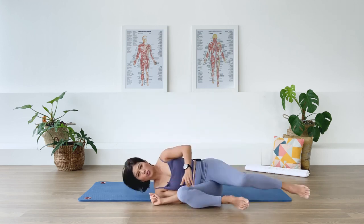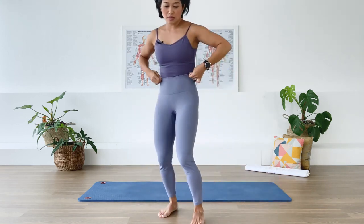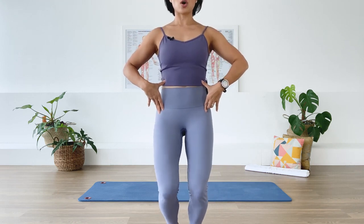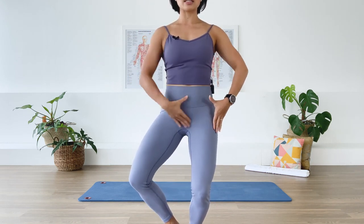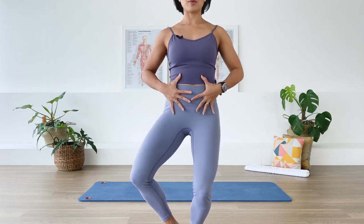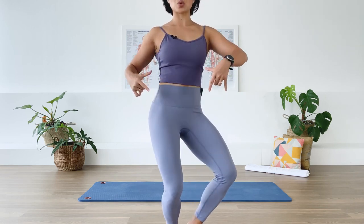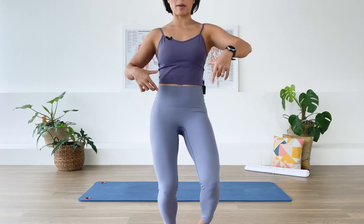Continue. I'm gonna come forward here. So have the leg in the same placement, and then we're going to open one leg out to the side. This area should stay stable. And then we go open to the other side. Make sure you're not twisting the pelvis as the leg drops.